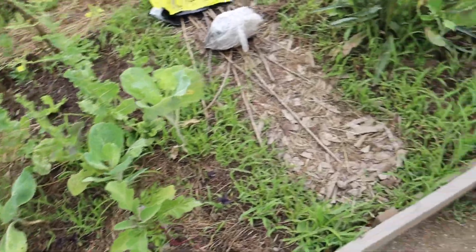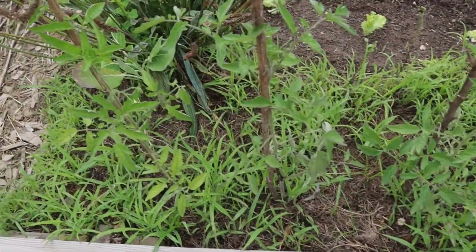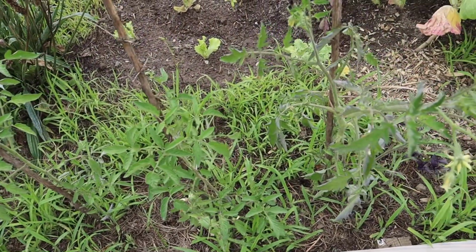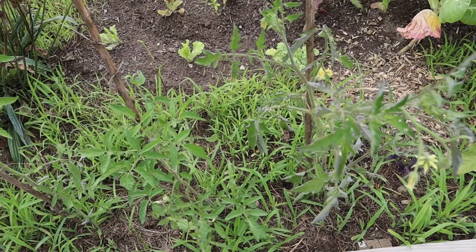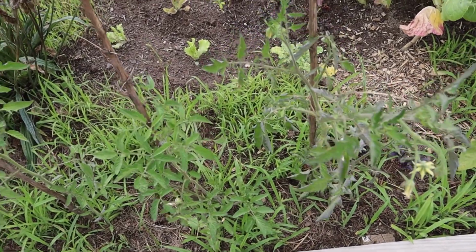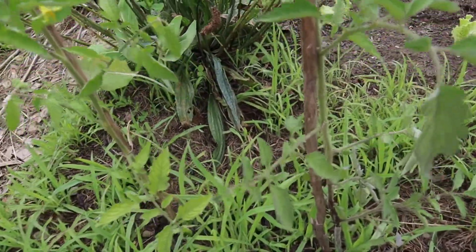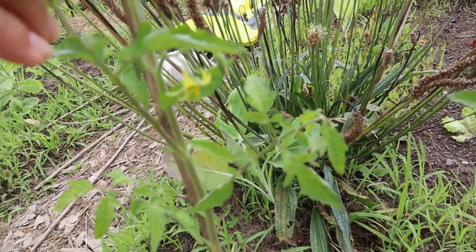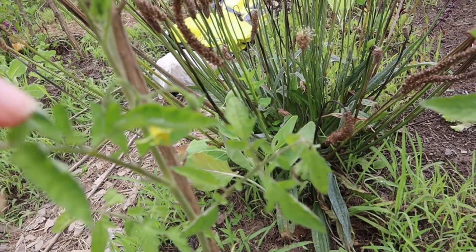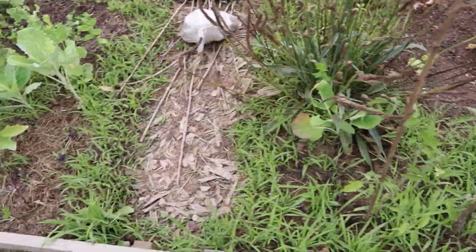We have more tomato plants here. We started these ones from seed. This is the black cream variety. I am not very sure if I pronounce it correctly. I hope so. And they have flowers, and hopefully at some point we're gonna get fruit on them as well.